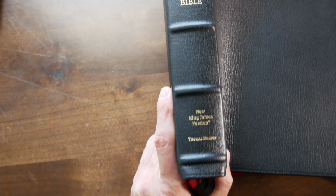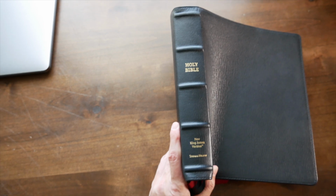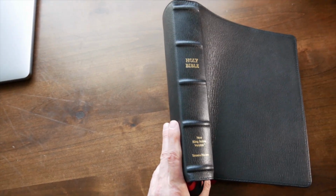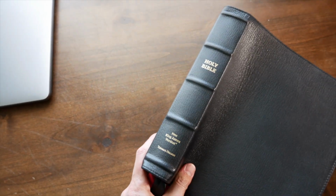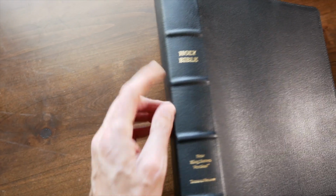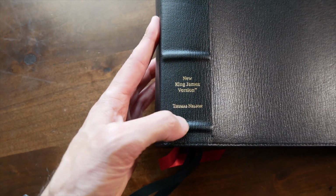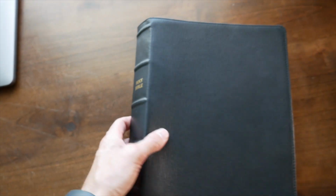It does have a nice grain to it, as you can see. I hope you can pick that up on the camera. It is perimeter stitched, and it's really well done. The spine has 5 raised hubs or raised ribs, however you want to call it. They look awesome. They just add a touch of finesse and of classical beauty to these Bibles. I just love it. So you have stamped in gold Holy Bible, New King James Version at the bottom, and Thomas Nelson. Really, really nice.